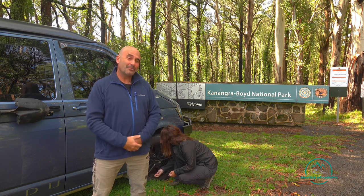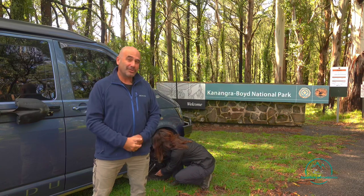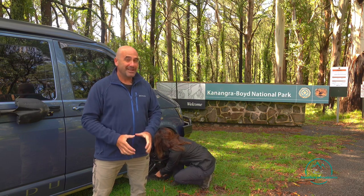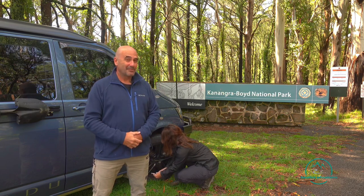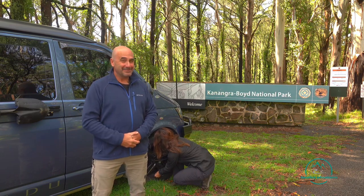It's autumn, and what better way to celebrate this season of the year than by heading up into the mountains. We're up in the Kanangra Boyd National Park here in New South Wales, and we've come up here to share with you a cracking campsite and some really, really cool points of interest. More on that later. Right now, Olga's airing down, and once she's done that, we're gonna hop in the van, head down this road, and get stuck into it.